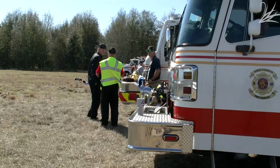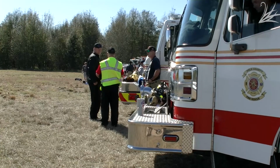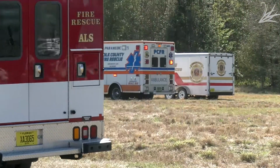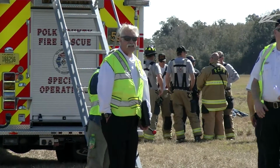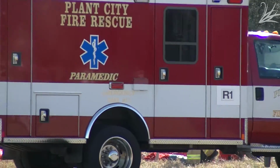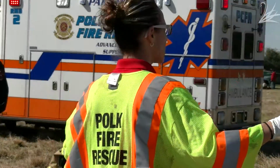We also at the same time have automatic aid with Polk County, and we request one of their medical supervisors, 2 ambulances, and a water tender. As other units from within the City of Lakeland Fire Department and Polk County Fire Rescue began to arrive on scene, they were plugged into their positions within the incident command system and assigned tasks based on what type of resource they were, whether it was a fire engine, an ambulance, or a chief officer.